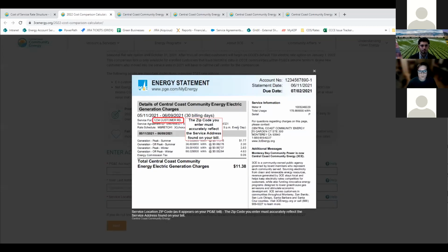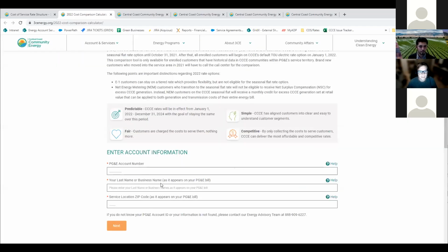You can find the street address on the blue bill, that same bill where you pulled the account number. The zip code that you enter has to accurately reflect this service address. Some customers have their bills sent to different places, so please know that it needs to be the zip code that matches the premise.